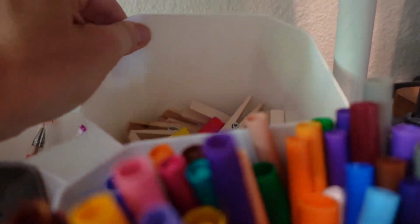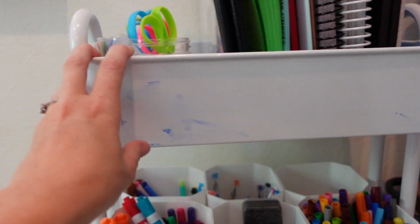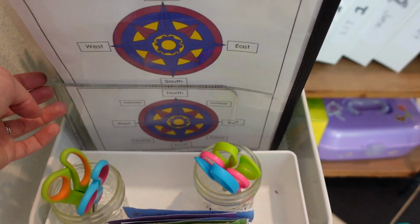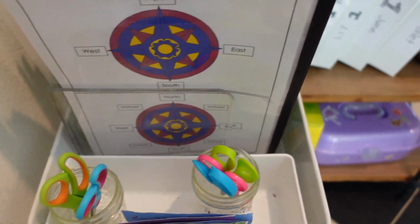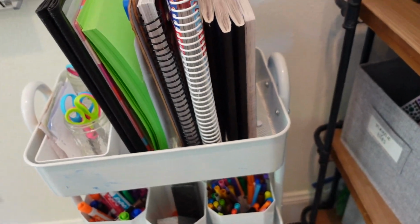And then in the back we have clothespins. These are really handy. And then this little art cart is really handy to house a lot of our stuff. Love this too. It's a clear acrylic organizer, like a file organizer. I'll try to find the exact link to that. It's just nice to have to sort out all of our stuff.